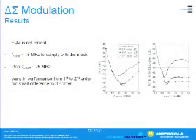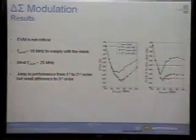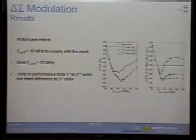So we have to do something in between. Basically, these are the results without anything, just of this. We need some cutoff of around 18 megahertz just to comply with the mask, and ideally we'd have something like 25 or so. And actually, when we increase the order, there's not much difference in both.